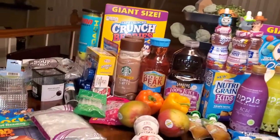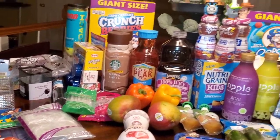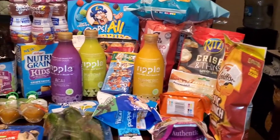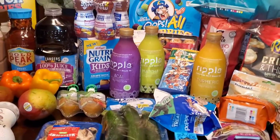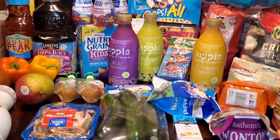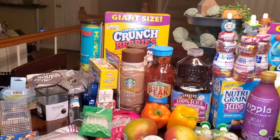As you guys can see, this is a pretty massive 99-cent store haul that we have for you guys. I just want to start off by saying I hope everyone is being safe. I hope everyone is being healthy and not going too insane being in the house or being quarantined per se. I hope everybody's still at least getting outside, taking a walk, getting some fresh air.